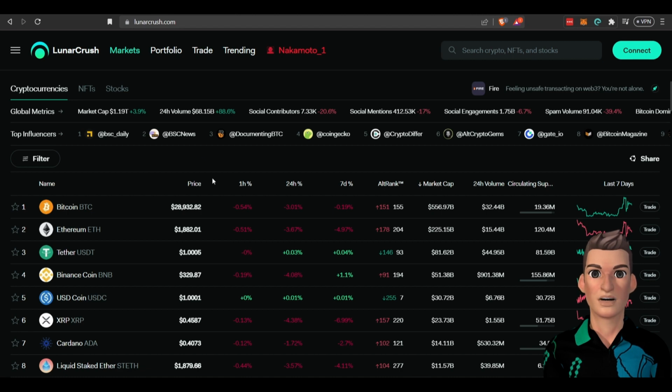And if you're not familiar with Lunar Crush, they're similar to CoinMarketCap, but they have different types of data points like social contributions, social mentions, social engagements. They have top influencers, so people that are tweeting about different projects. You can check that out. There's all sorts of stuff. So go check Lunar Crush if you haven't already.